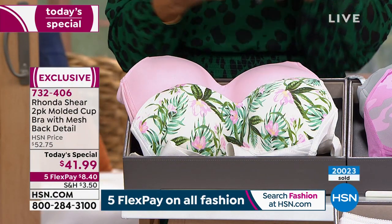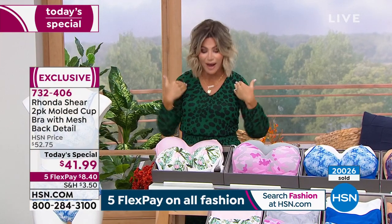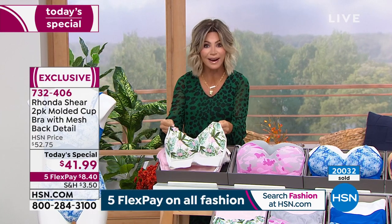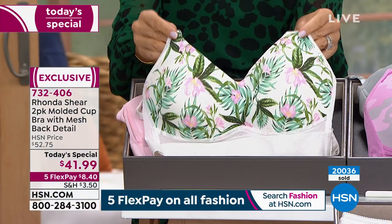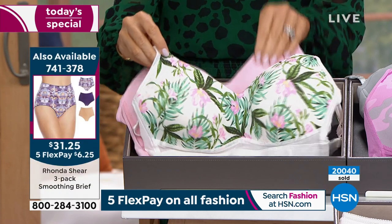It digs in, they're hot, they're not comfortable, the straps fall off, or you've got the red marks. Try this. Experience the decades of experience that Rhonda has had in wearing and being a contortionist in most of the other bras and panties that are out there. You'll love these. So that's why 20,000 ordered.